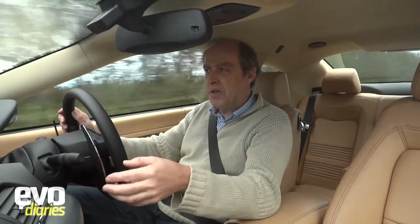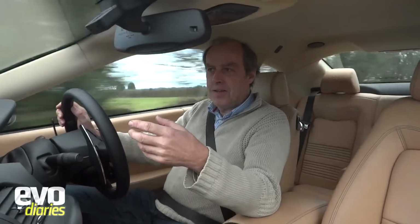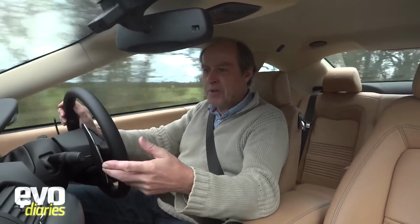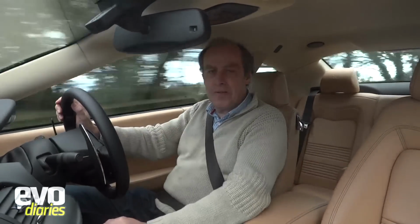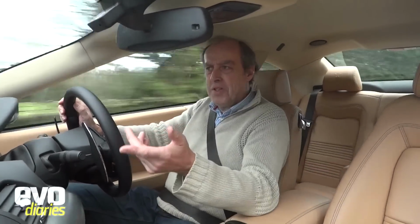And the other trouble with it is when you press sport, it goes too stiff. And sometimes I just want the noise and not the really stiff ride, but you can't do that. So the standard setup with just normal springs and dampers is the one I'd pick, and it saves you about 1,500 quid.